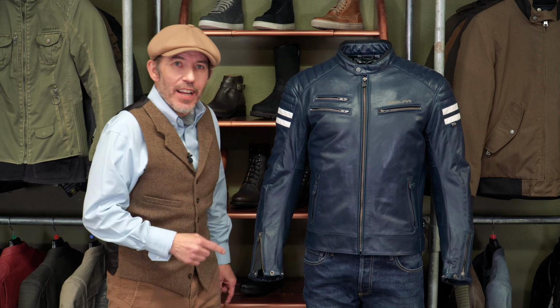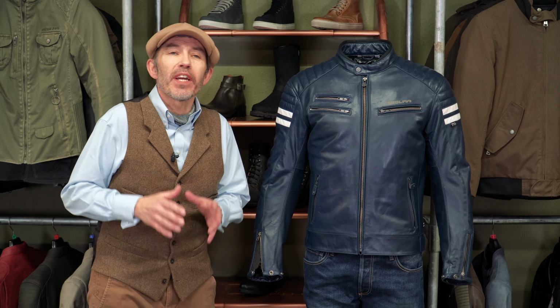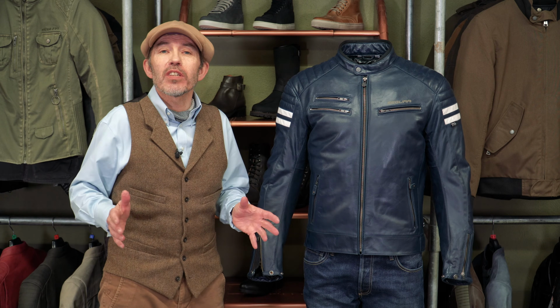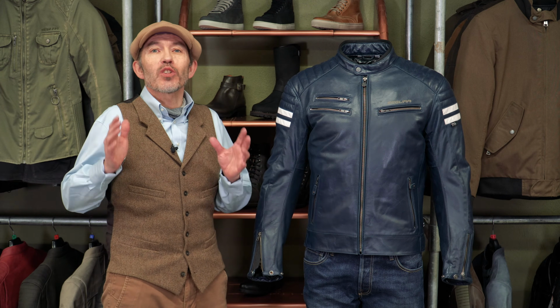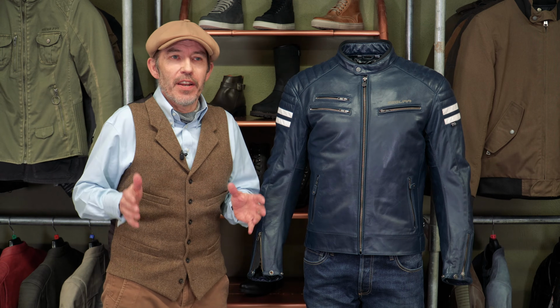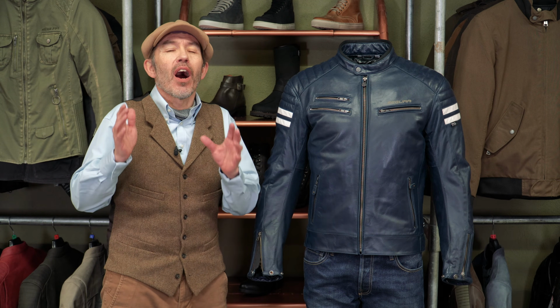So this is that jacket, the Segura leather jacket, the official name of which we are kind of refusing to use. And that's because in all their wisdom, Segura have decided to call this jacket the Segura Funky Jacket. Now, why they came up with that name, how they came up with that name, I don't know.